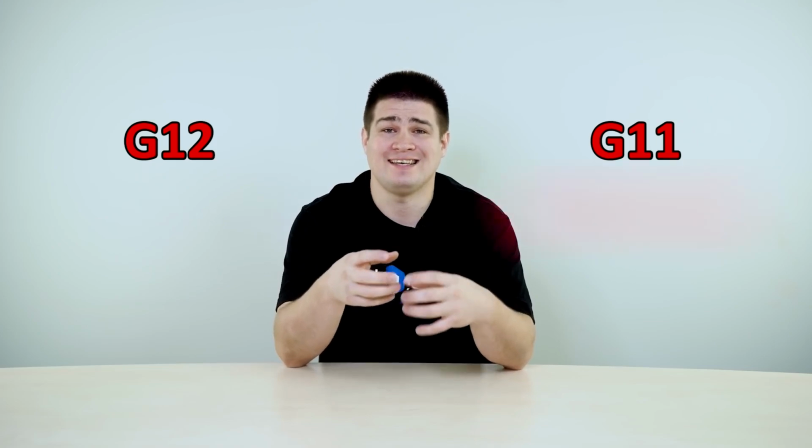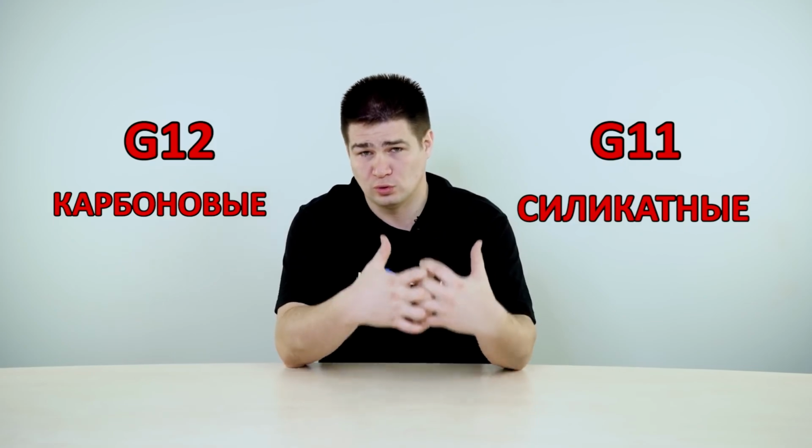Based on this, the next technology has appeared, which should supposedly be called G13. But no, it's called G12+. G12+ is a hybrid technology that is a mixture of the previous two, G11 and G12. So it contains both silicate and carbon additives, and they complement each other's work. It turns out that they just mixed G11 and G12 and called it the new G12+ technology. Why wouldn't they? But it didn't stop there.